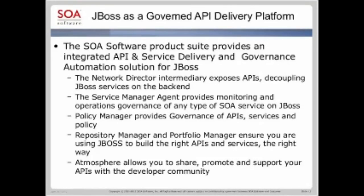But one of the main decision factors is going to be cost versus capability. And the planning solution will help you make those decisions and help you with platform selection as you work through that process, identifying where JBoss should be used to optimize your cost saving. And then finally, Atmosphere provides that promotion, sharing, and support concept across the API platform.